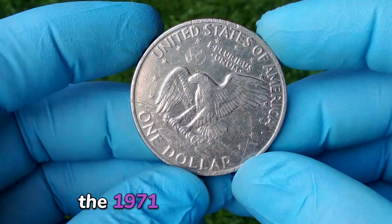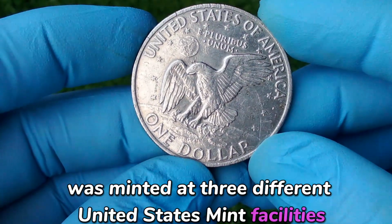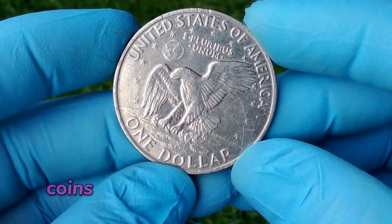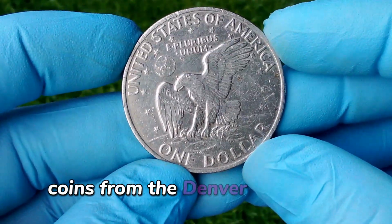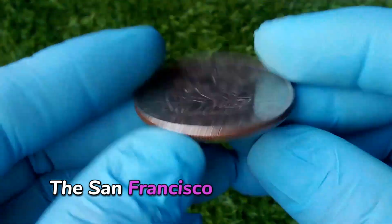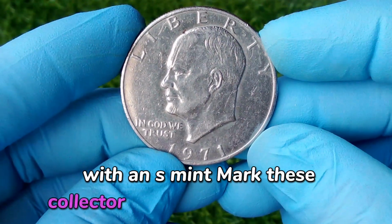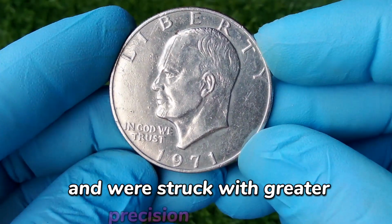The 1971 Eisenhower Dollar was minted at 3 different United States Mint facilities: Philadelphia, Denver, and San Francisco. Coins produced at the Philadelphia Mint do not have a mint mark. Coins from the Denver Mint have a D mint mark, which appears below Eisenhower's neck on the obverse side. The San Francisco Mint produced special collector versions with an S mint mark. These collector coins were made in both proof and uncirculated finishes and were struck with greater precision and quality.